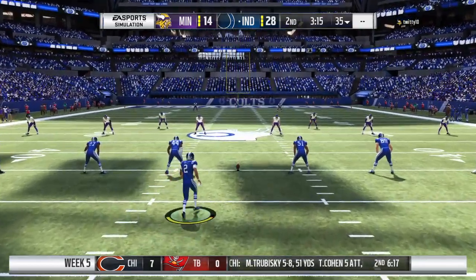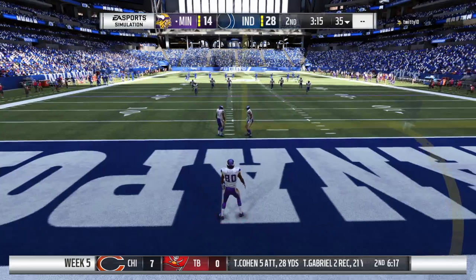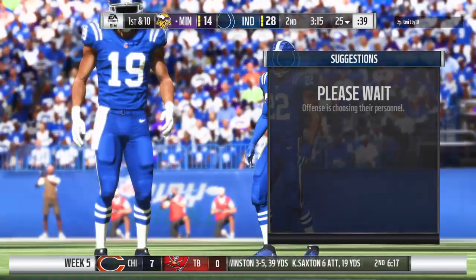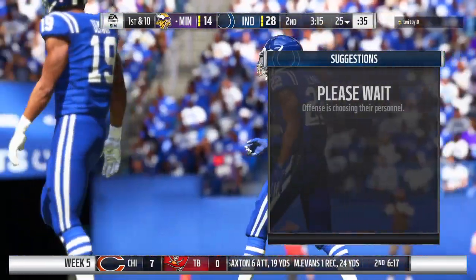Set now to kick this one away, and off it goes. And they will not get a chance to return this one as it's through the end zone for a touchback. Now the Minnesota offense set to take over again.